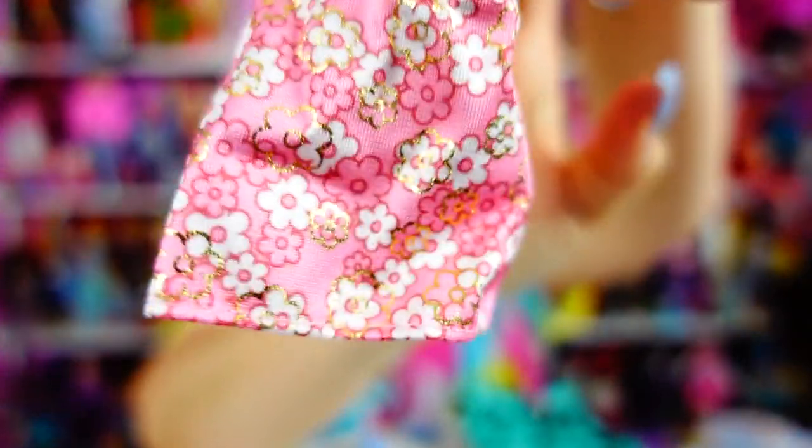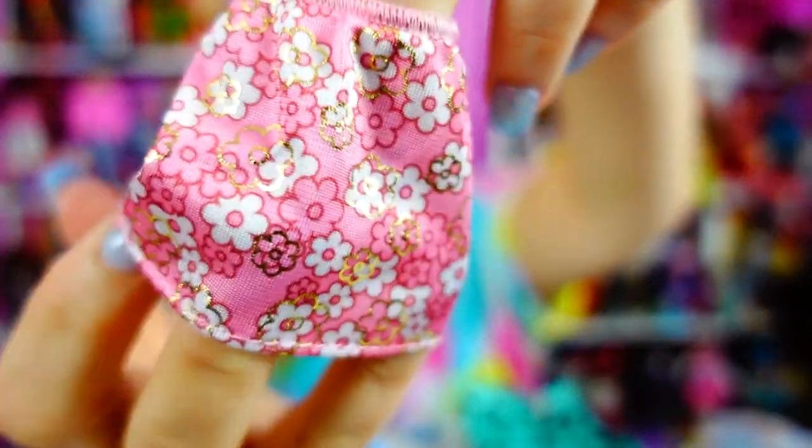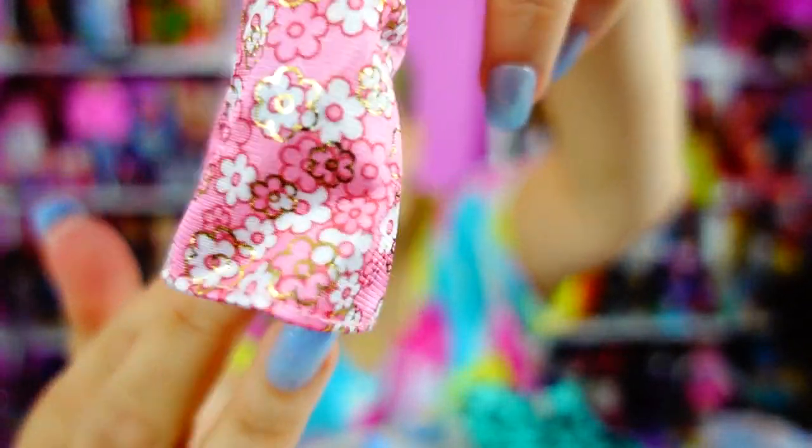Look at this. This is unexpected. Very pretty, almost a cherry blossom sort of theme on this skirt with some gold accents. Really did not expect that. I am loving this. Definitely a keeper.